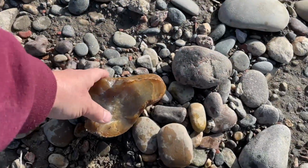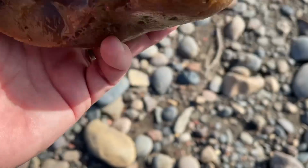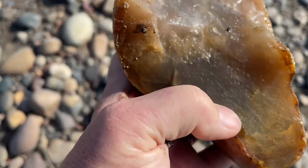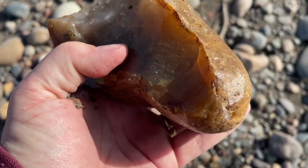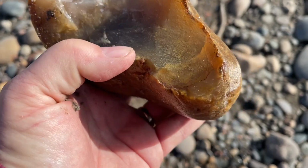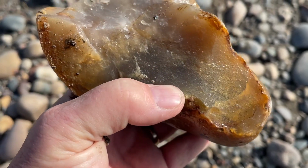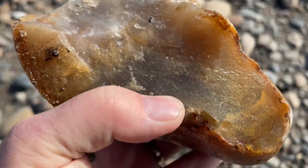Somebody has been here and knocked this apart and decided that it wasn't worth taking. But I think that this actually could be an iris agate. Looks like it's got some real fine lines here. I'm going to take it home. Theo's inspired me to try to find my own rainbow, so we'll see how it goes.